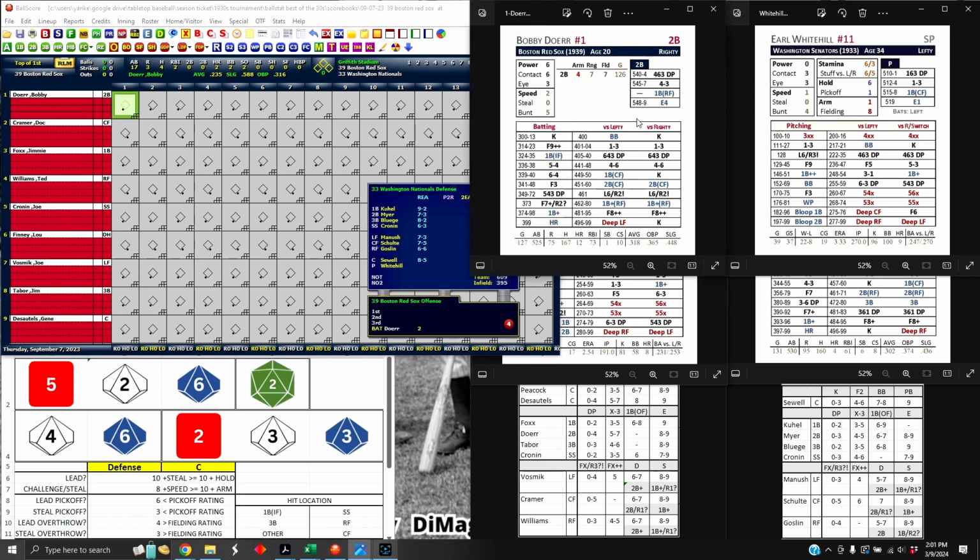Let's take a look at the starting lineups. First, for Boston, the visiting team, we have Bobby Doerr at second base, Doc Cramer in center field, Jimmy Foxx batting third at first base. We have Ted Williams in his rookie season. 1939 was his rookie season. Right field and batting cleanup. Joe Cronin playing shortstop and also managed the team that year.